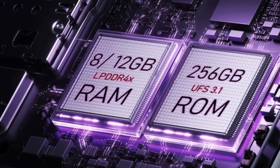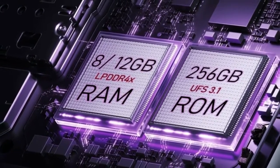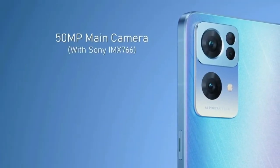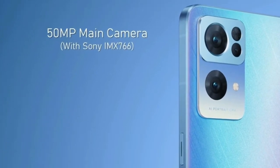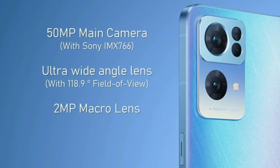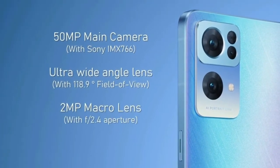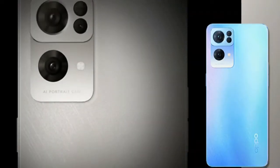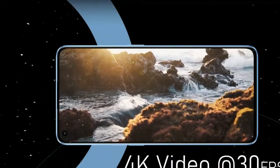For those who swear by benchmark numbers, the Reno 7 Pro puts on a good show, but don't expect Snapdragon 888 level performance. It got 628,944 points in Antutu, which was respectable. Battery life was quite impressive too.